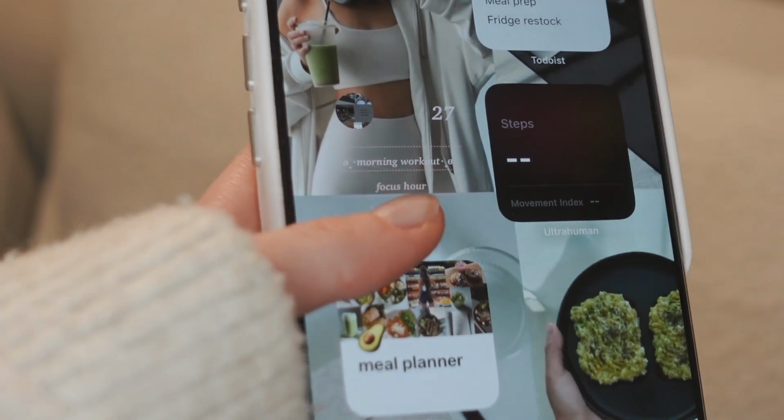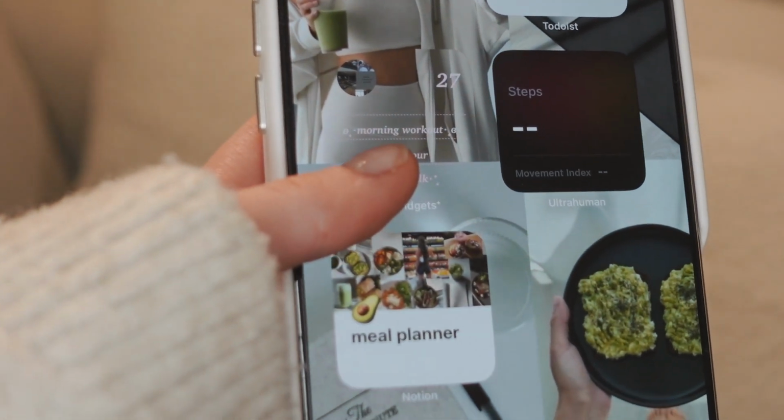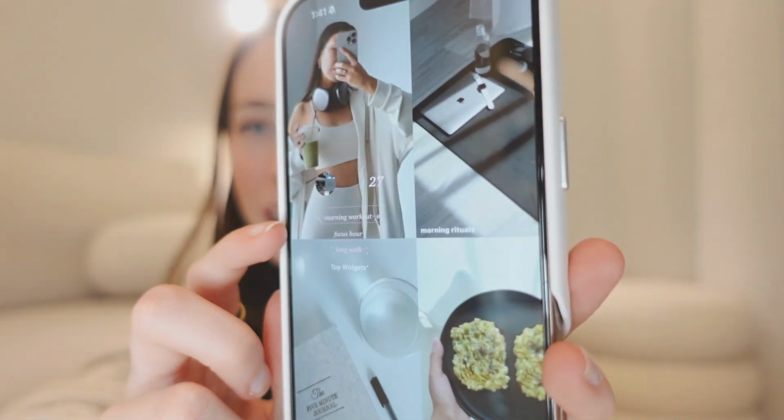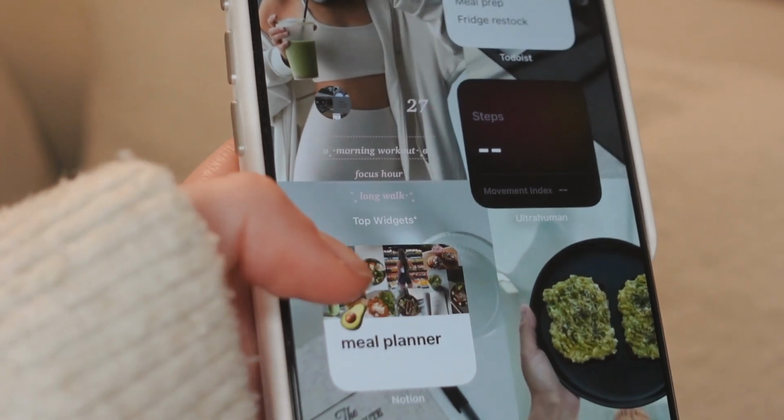Wait, I love the pink text of this. So it's just gonna give me little reminders to do this every day. I just put morning workout, focus hour, and long walk because those are things I'm gonna want to do every single day for the new year.